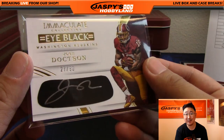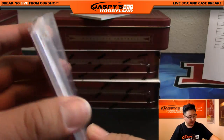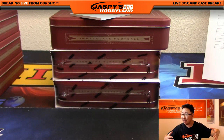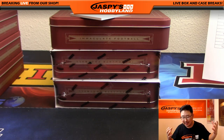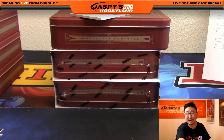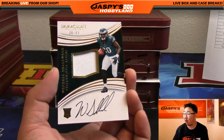Isn't this a better idea than sticker autos? I think so. I mean, listen, like I've always said, stickers are going to be a part of it, it's going to happen. The demand for autographs is so high that sticker autos are going to have to happen, but why not make it better? Why not make the sticker idea better, incorporate it into the design? And they're doing that right now with those eye black stickers. I love it. Jersey autograph, Wendell Smallwood for the Eagles.